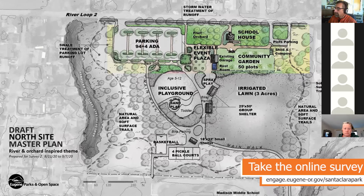And you'll note that there's an east-west connection between the two parking lots. It's oversized for maintenance and event use. So should food trucks or maintenance be needed, this connection makes it easy to service the park without interrupting the major pedestrian areas to the south.